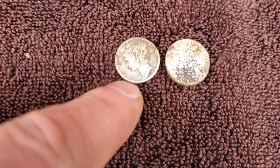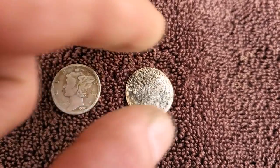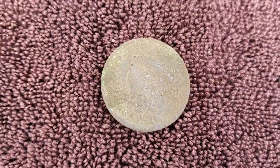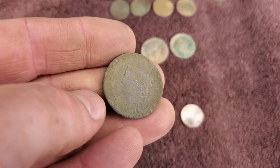I did get two silvers. I got a '30 Merc and then a 1903 Barber dime. That thing is eaten up so bad. And the find of the day, my 1818. I think that's, did I say classic head? Maybe, I think. I don't know my large cents, but she can still see her.